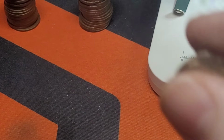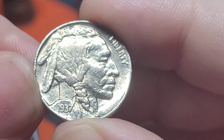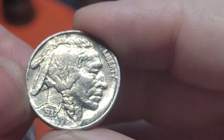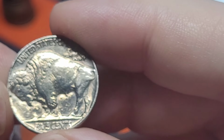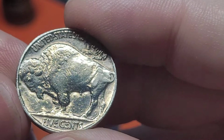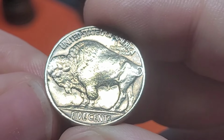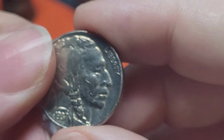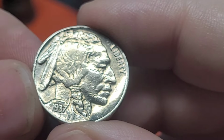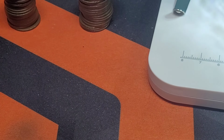Okay. Look at that detail. This is like legit uncirculated. Wow. Just finding this in the mix of everything else, that's insane. Hell yeah. It's my favorite find so far. Awesome.